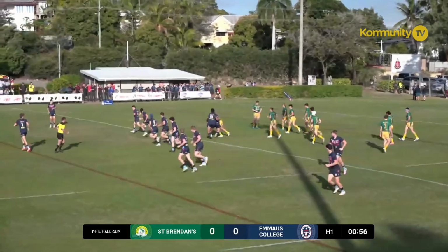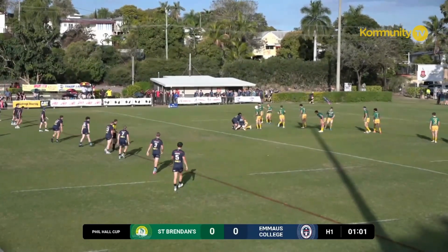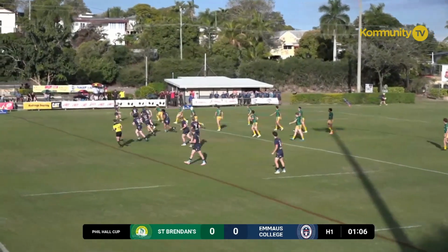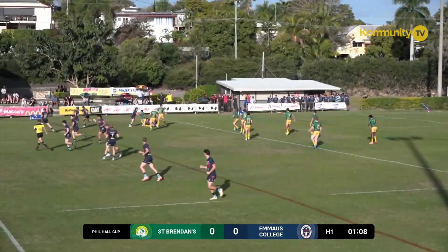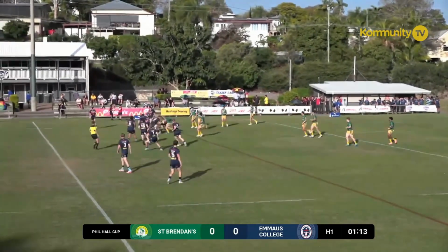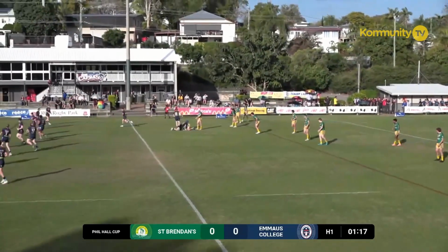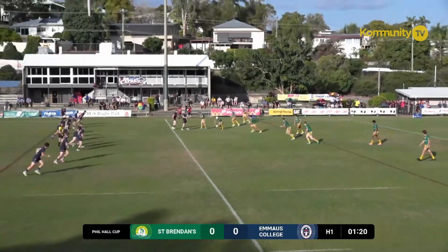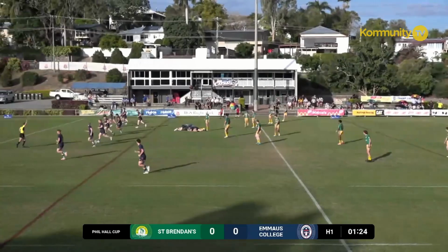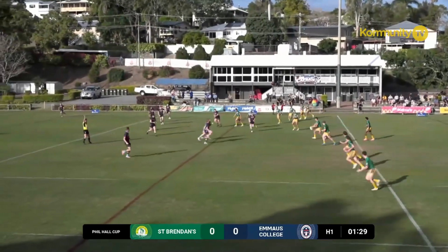Coming up to the 30-metre line here. St Brendan's. It's Braylon Marsh at hooker, and he just feeds it out there to Jay Marsh. Beautiful winter's day. And a little bit of a juggle there. St Brendan's just working up towards halfway. As mentioned, 30-minute halves in this Dolphins Cup semi-final number 1. St Brendan's into Emmaus territory on the last. So set for set early on here.